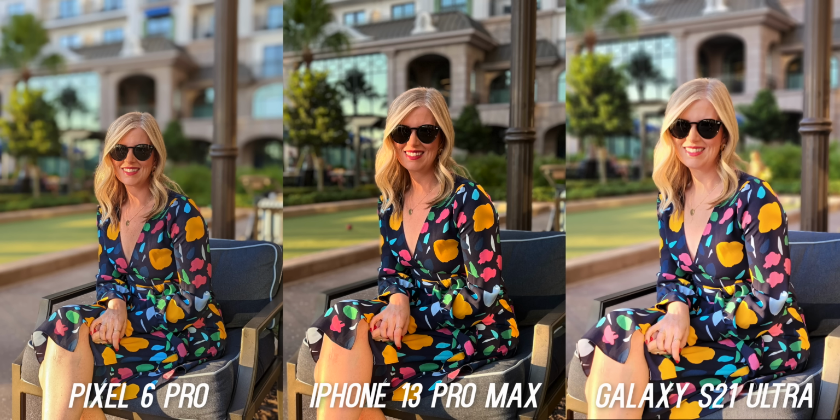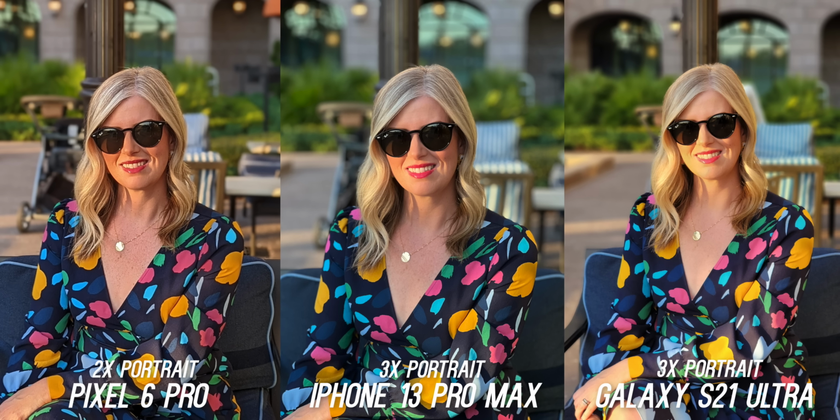Here's an example of the default focal lengths on portrait mode. I think I like the Pixel's the best here. The S21 Ultra getting below the arm of the chair is very impressive. Again, here is the 2x portrait on the Pixel, really over-sharpened and processed looking, where the 3x on the other two did a great job. I think the iPhone takes this one with the best balance on the harsh lighting on my wife's skin, where the S21 Ultra's is clipped.